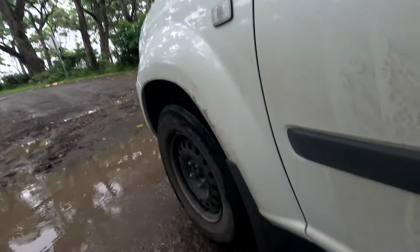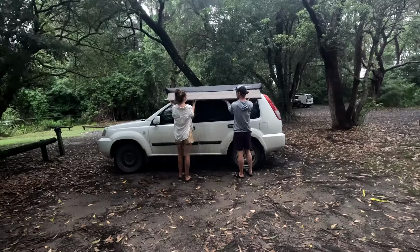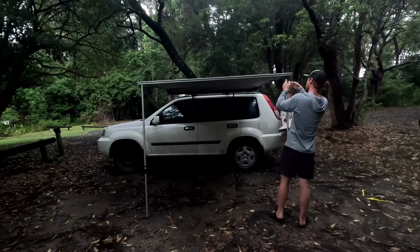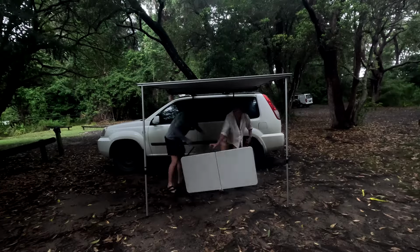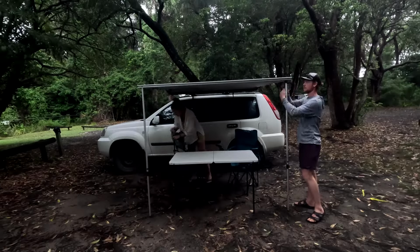So our goal for the next day was to end up in Shellharbour to join in on a club dive at a popular local dive site, but we still needed to find a place to camp for the night. We're no strangers to stealth camping, but in the rain it's so much nicer to be able to book a campsite and enjoy an evening under our awning in a national park.